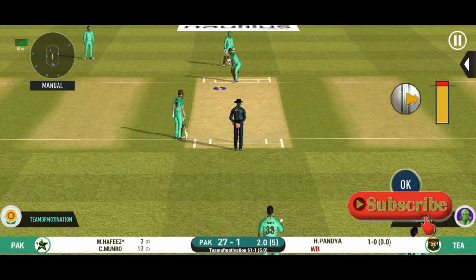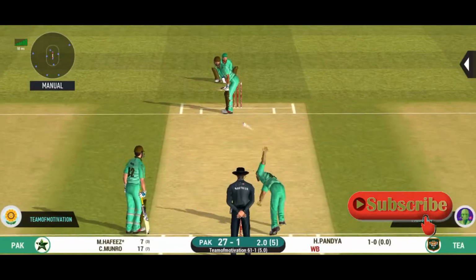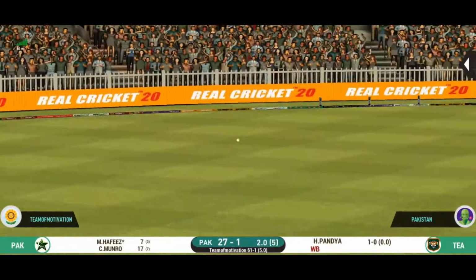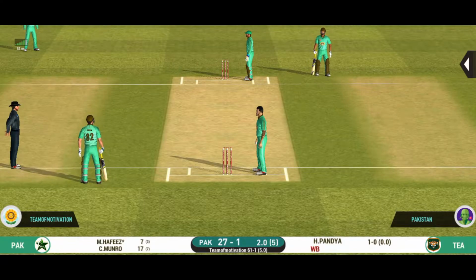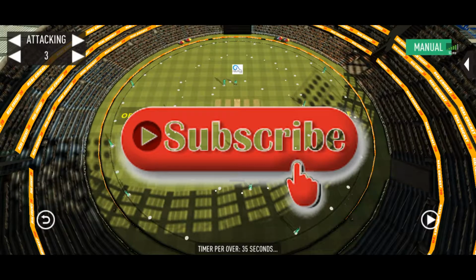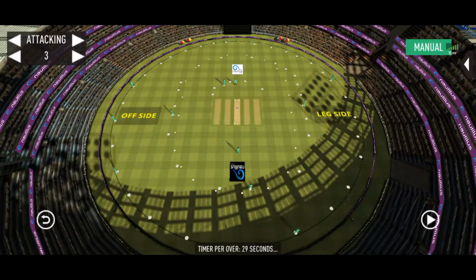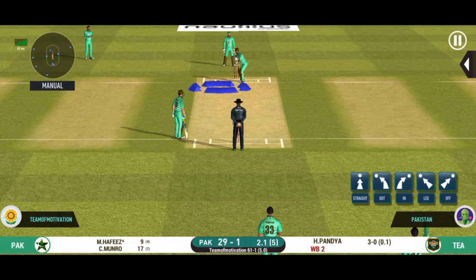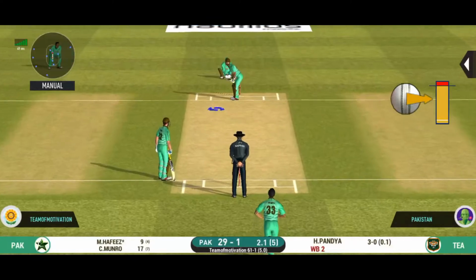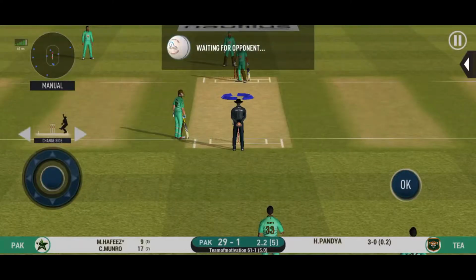Captain has placed a deep point for extra protection. Batsman should be able to run to there. Running has been top class by both the batsmen. Bowler bowling from his preferred end. Super delivery. Batsman got lucky there.